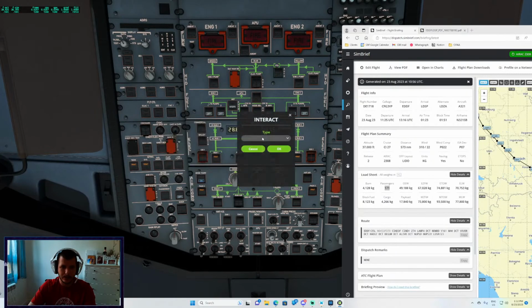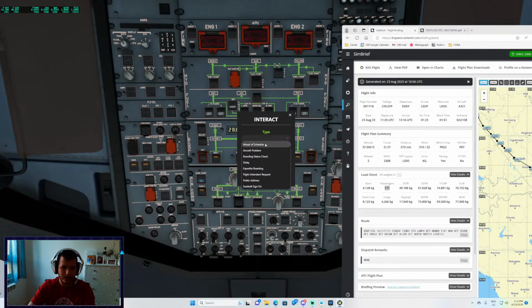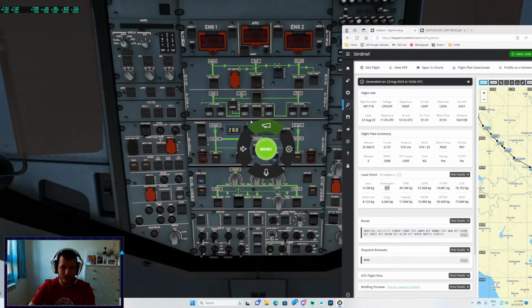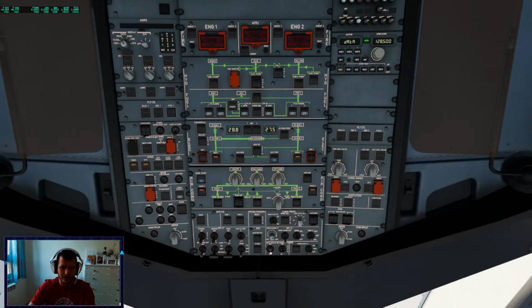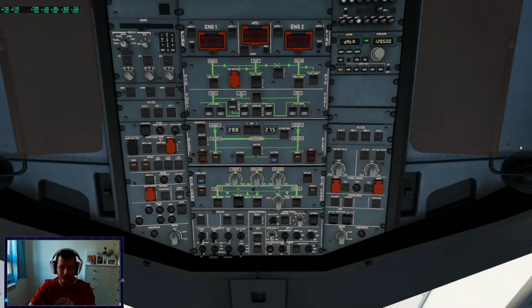Boarding has started. Hey, how's boarding going back there? We have 26 minutes until the aircraft is fully boarded. We will put seatbelt signs on here because for some reason, compared to MSFS, XP12 is not well connected with PAD6. So when I turn seatbelts off and on in the real plane, in PAD6 the status is not changing. So that's weird, but yeah, we need to do it manually.